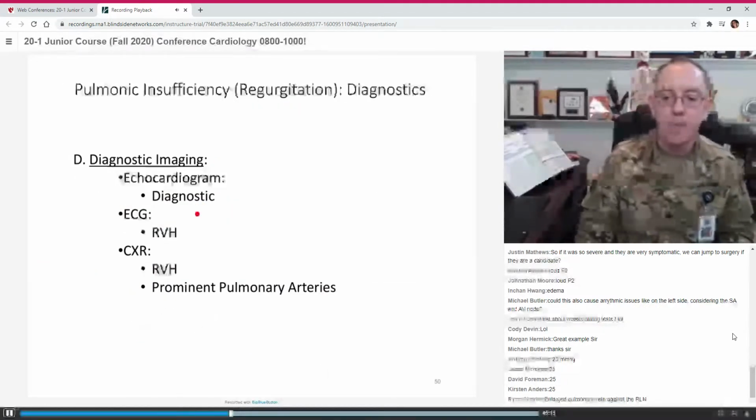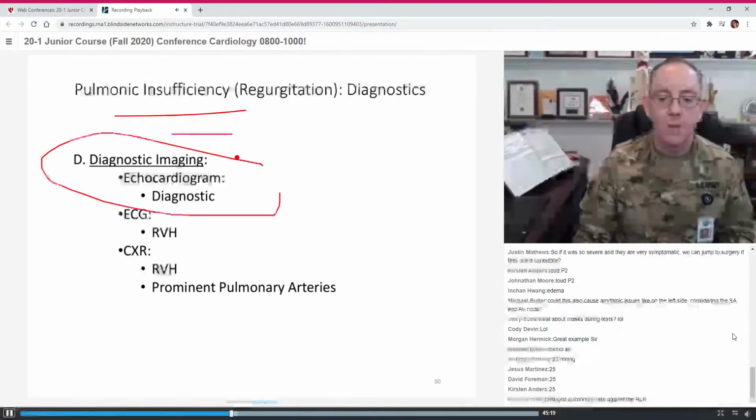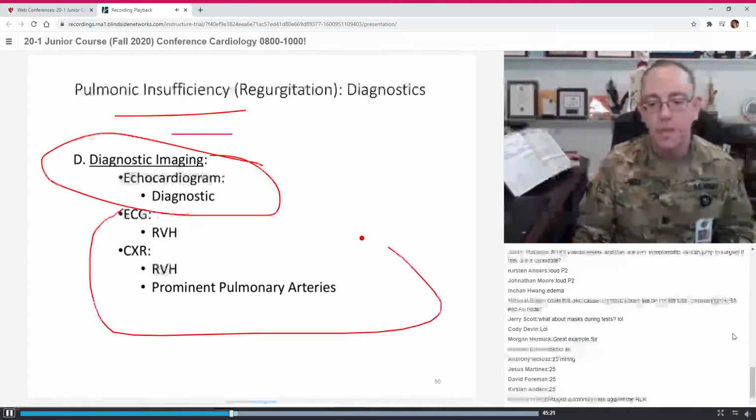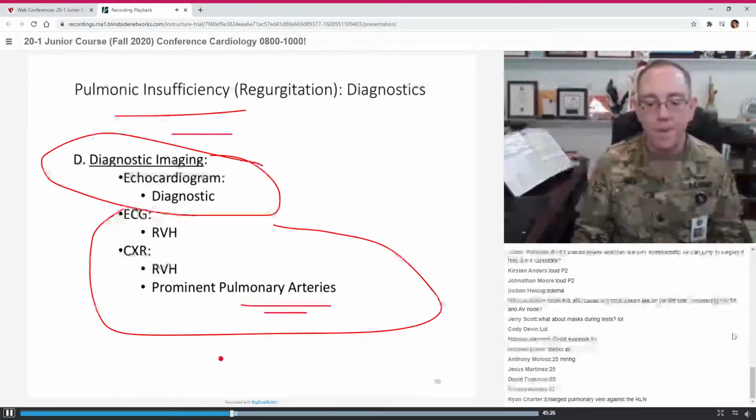Okay, so pulmonic insufficiency, regurg, what do we do? Transthoracic echo first, and then look at right-sided stuff. We might see some prominent veins, but it's really all about looking for right-sided heart failure.